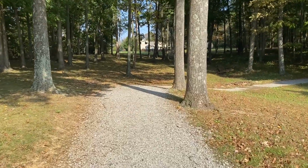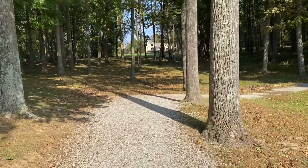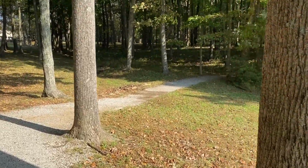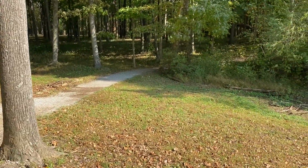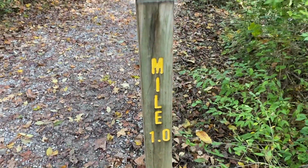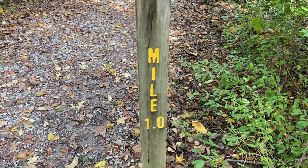Love this area. Slowly curves by this house. Just goes off into the dark woods. Now I get it. This is why they call them a milestone. Okay, milepost. 1 mile done. 4 to go. It's going to be fun. Stick around. We're going to show you some stuff.